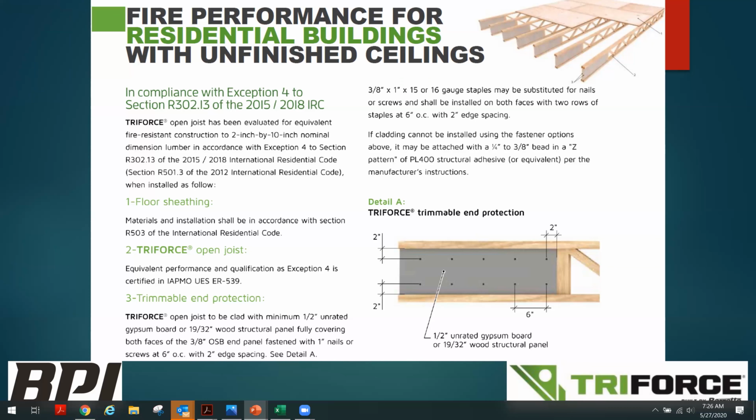Let's talk about attachment, Dennis. This is showing actual screws, and now you have it approved for just PL 400 adhesive or equivalent. Yeah, you can just use the glue, or originally we had it tested with screws, but now we have approval for glue, which makes it even easier. What we try to stress is that you need to be within a quarter of an inch of the lumber with your cladding. If your opening is too far and you don't close up that area, then you can use a fire caulk to fill in the cracks around there. But again, very easy installation.